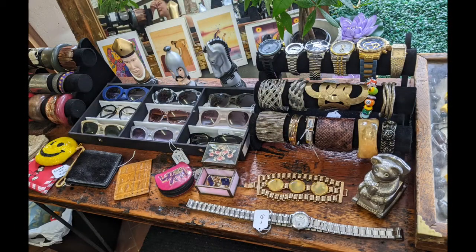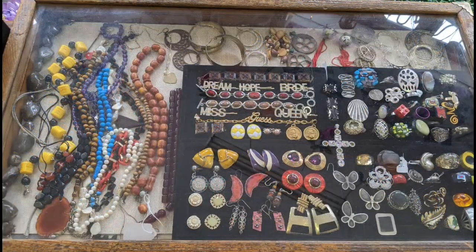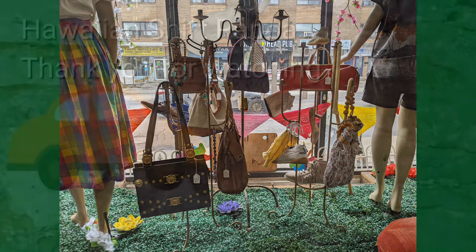Here's some of the other costume jewelry that they've got, including some watches from the look of it. Use one of these on the intro. Here you see the rest of that one. So I had necklaces, brooches, earrings, bags, dresses, of course. Like I said, it's a nice shop.